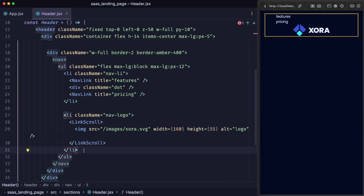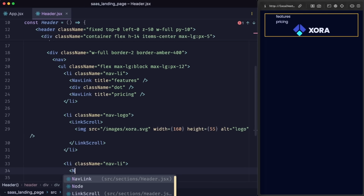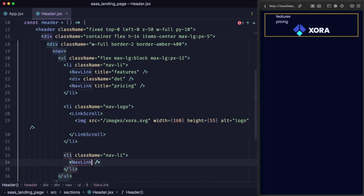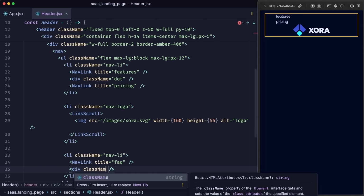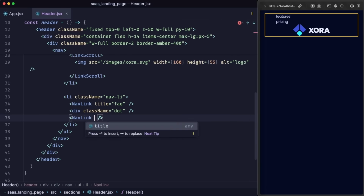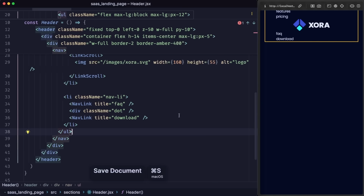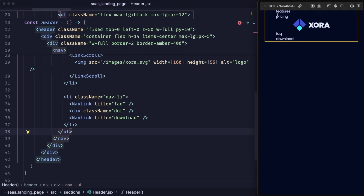Finally, we can go below this li and create another list item with a class name equal to nav-li, within which we can render a NavLink with a title of FAQ for frequently asked questions. Within it, we can render another div that'll have a class name equal to dot. And finally, we can render the last NavLink with a title of download, which will be our last section. If we save this, I think you can start seeing what we're going for.